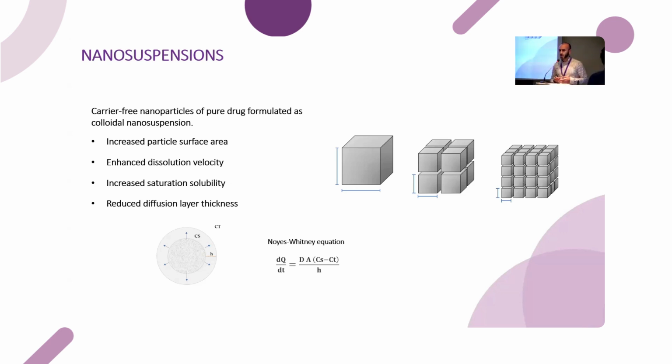And why nanosuspension? Think about what happens when you put sugar in water. Sugar is going to dissolve, yes, but it takes some time. You need to stir it or heat the water. Why? Because the crystal of sugar can be the bigger cube here. It is surrounded by water only in some surfaces. If you cut the crystal into smaller crystals, then the water surrounding the surface will be more. That's what we are doing with drugs. We're increasing the particle surface area to increase also dissolution velocity and saturation solubility.